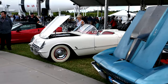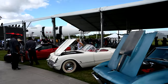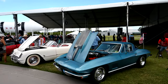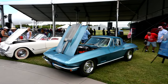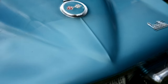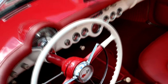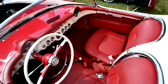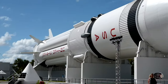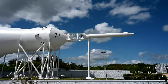Better than any deal we could get you. And there's the Saturn V rocket in the background there. The same rocket that Neil Armstrong flew on. So you got two of his high-speed vehicles here in the same area. This is the very Saturn V rocket type that Neil Armstrong rode on.